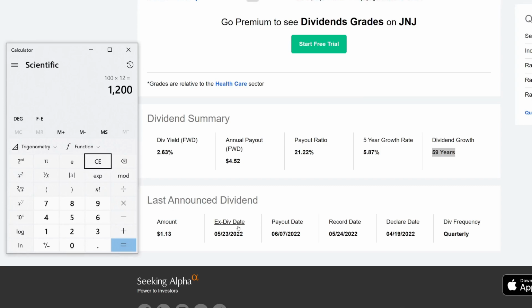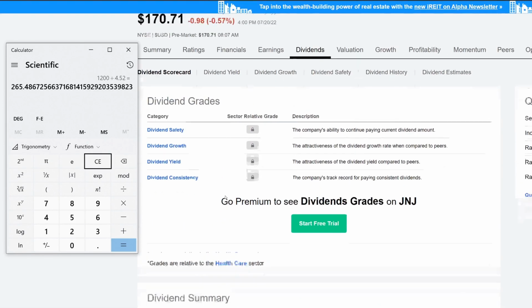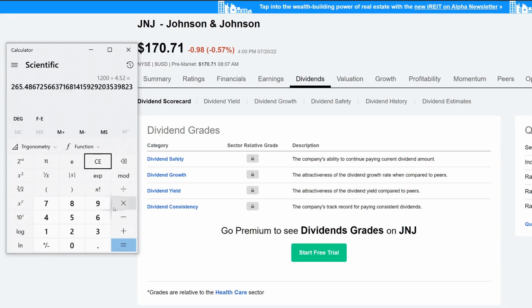But let's go ahead and just do it for the video. You divide the 1,200 by $4.52 to get the total number of shares. So we need about 265 shares of JNJ, which I think is a lot more achievable. You multiply this times the share price of $170.71, and you need roughly $45,321 invested to make $100 every single month.